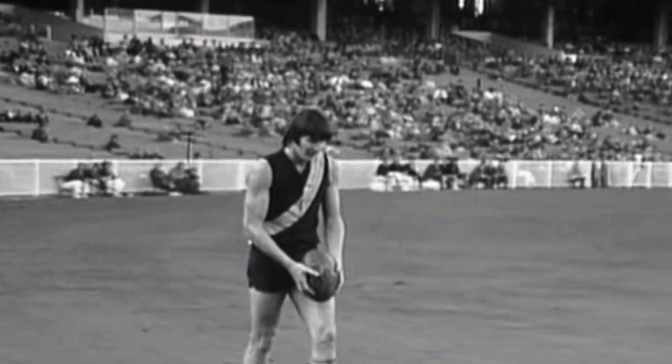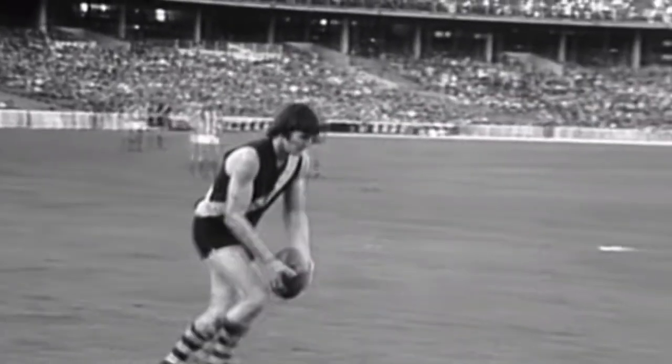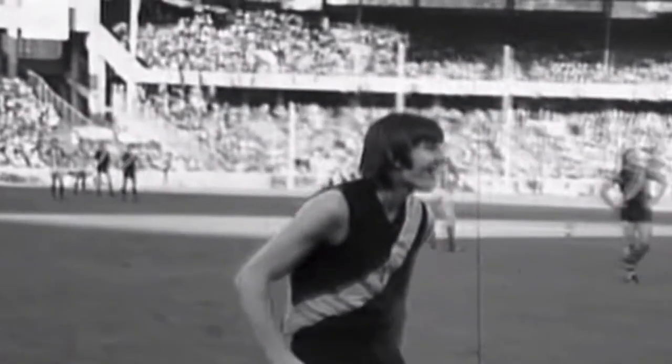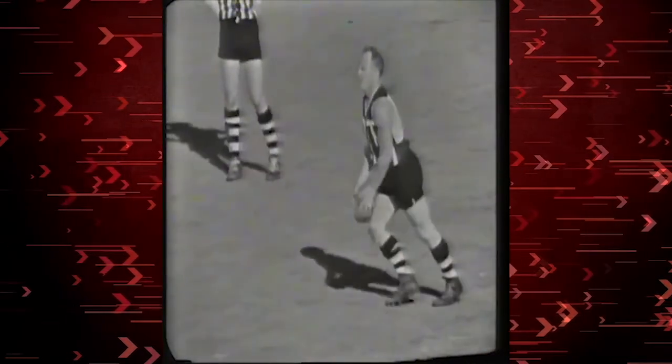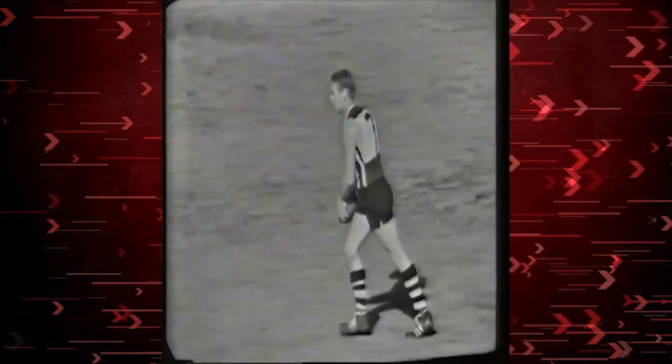Now, this might seem part and parcel of today's game, but the humble drop punt wasn't there from the get-go. Just like Polly Farmer revolutionised the handball and made it the offensive weapon it is today, the drop punt over time gained incredible popularity before ousting the drop kick and becoming the most widely used skill in Aussie rules. Talk about a game changer.